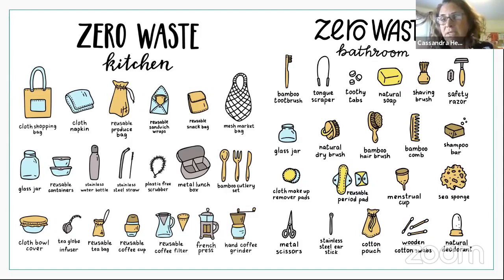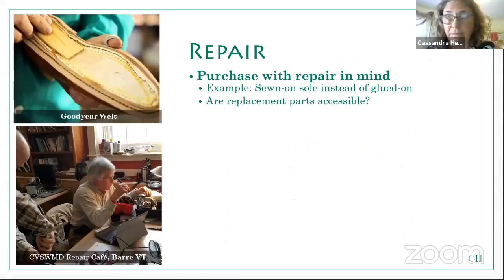And then going into the bathroom, same thing. There's pretty much everything you have that's disposable, you can find a non-disposable option. And sometimes you can't, if it's out of your budget. But if you have the money to make a small investment, or even a bigger investment like Amanda's razor, you actually save a lot of waste and real money over time.